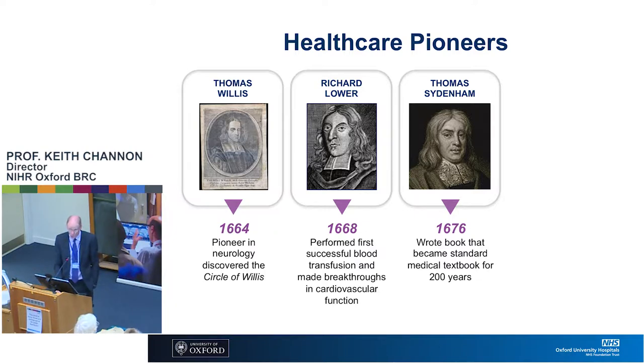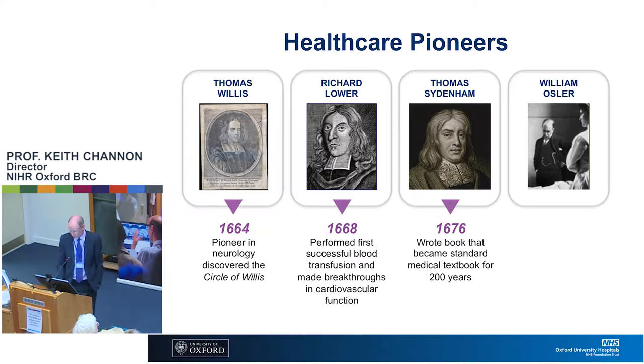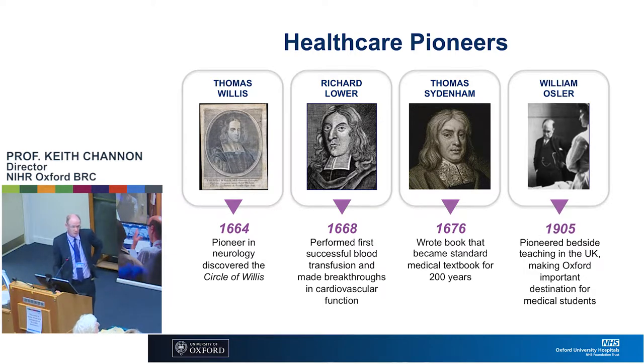And then going through into more modern times, but even now, more than 100 years ago, William Osler, who spent much of his time in Oxford, and of course the name of the road at the back of the hospital, Osler Road, is named after him. He was, I guess, one of the pioneers of modern medical teaching. And he was one of the exemplars of a medical leader who understood the need of making sure that medicine, the care of people and patients, was constantly informed by being aware of new medical discoveries and breakthroughs in science.